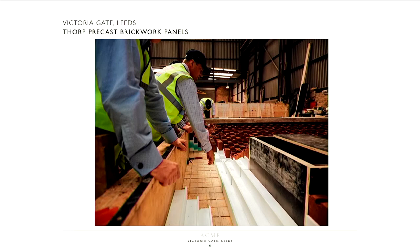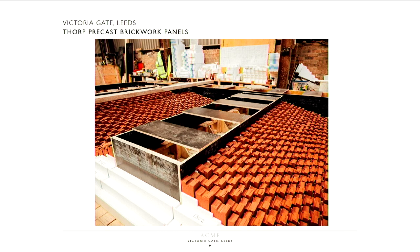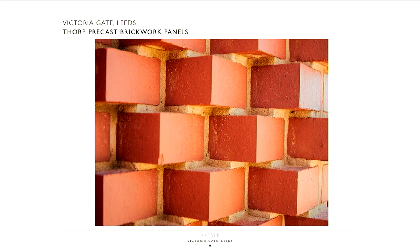This is placing half bricks face down in a mold. That's the molds you see when you go to SORP before they cast anything. Then you put spacers in to reduce the weight of the panels. Afterwards, you can cast them and point them by hand while standing in front of them. So the quality of pointing is amazing, because you're not on scaffolding or a ladder somewhere up 20 meters.